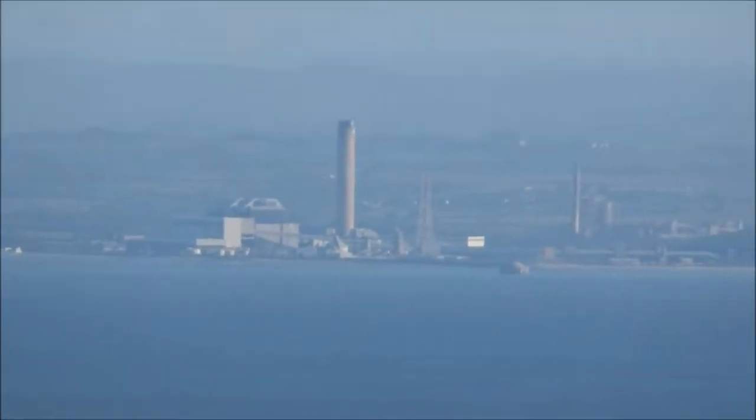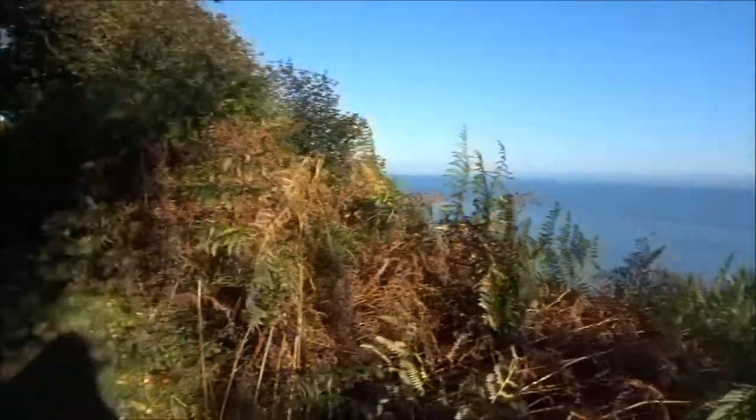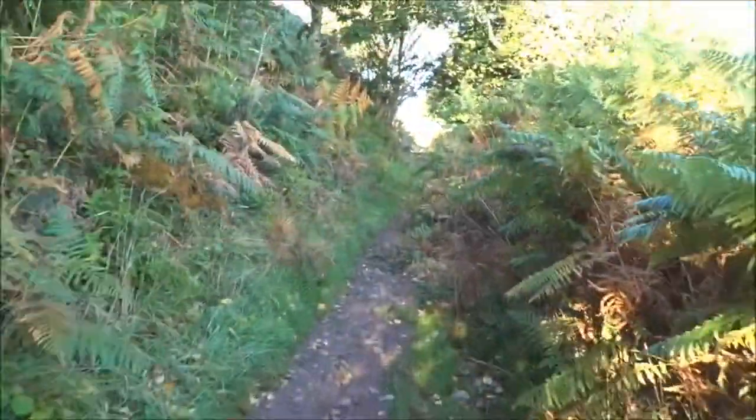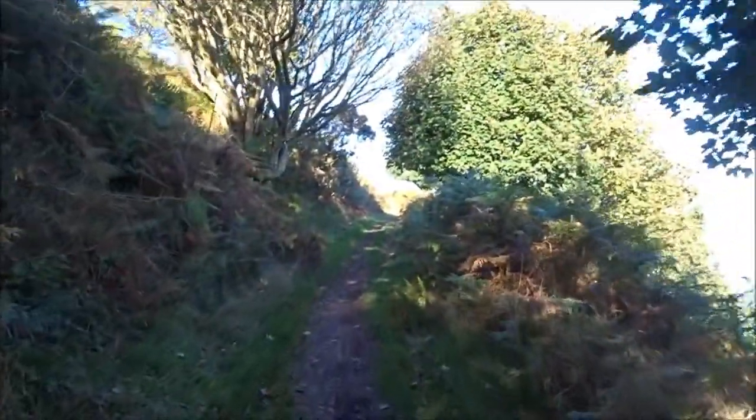That could be Swansea. So here we've got the Welsh coast. We'll be going around the corner of North Hill in a minute. The big hill that sticks out. Just turning off a minute, I'm coming straight back on. Right, I'm just carrying along. As you can see, blue sky.